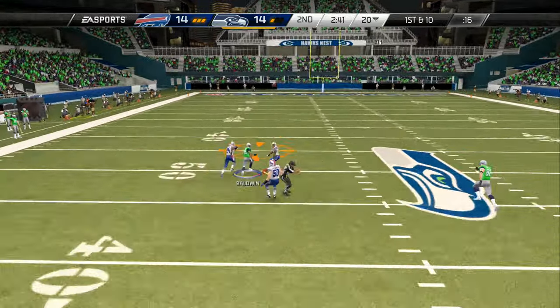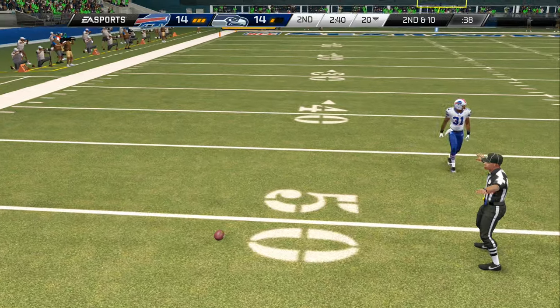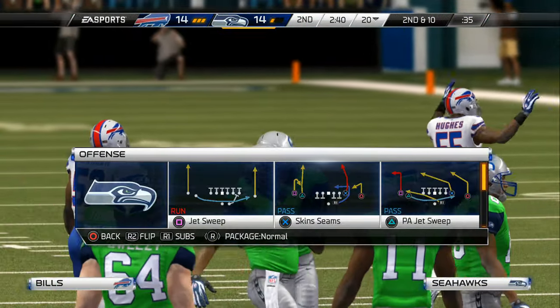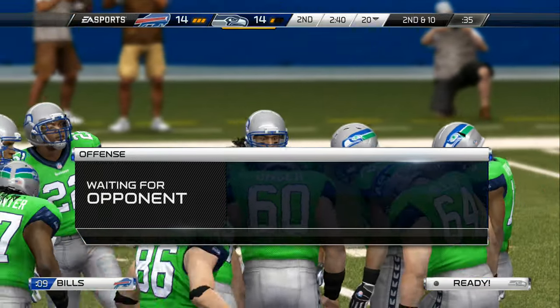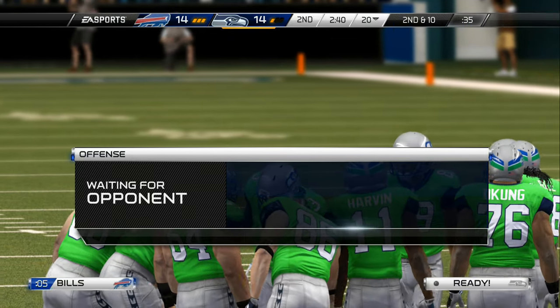Launching it deep. And that ball's nearly picked off, but he dropped it. They call that the moment of truth. It's a beautiful throw down the field, but the defensive back, he waits until it's time to make that jump. He defends the pass. What a good job by the defensive back.